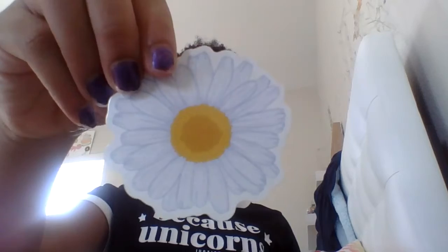Okay. I actually got these for Christmas from my parents. They just weren't on the bed, they were on the nightstand. I got this sunflower.